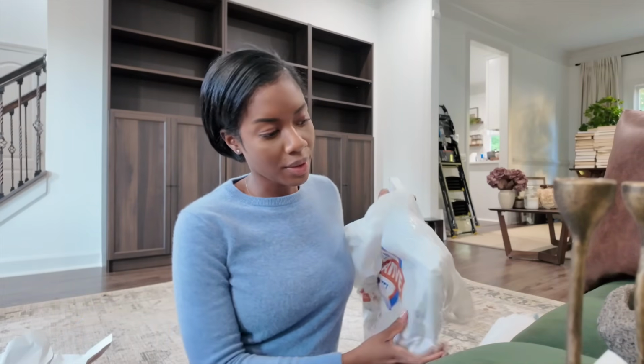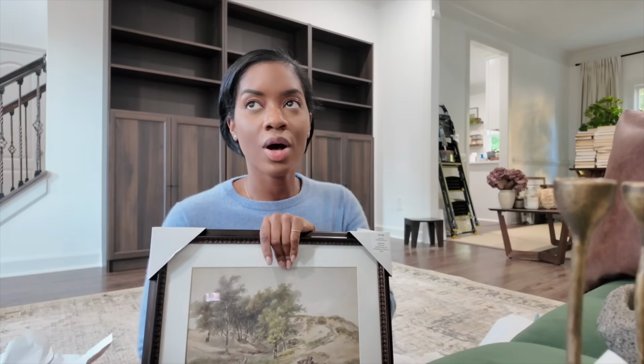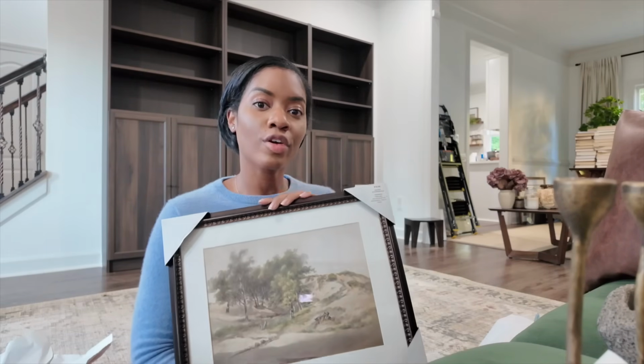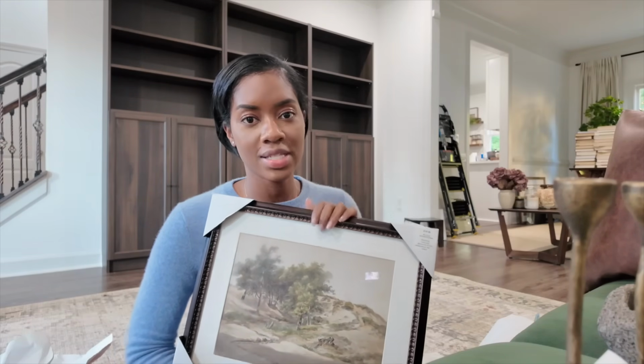Finally, from Hobby Lobby, well, the final two things are this little artwork. I hate a small artwork. You have no idea how much a small picture bothers me, but I do feel like they are great for styling your shelves. This might be a little bit too big to place, but we're gonna style it and see how it works.